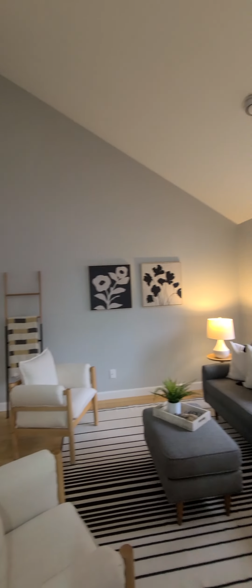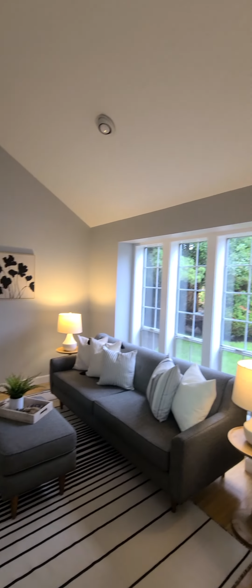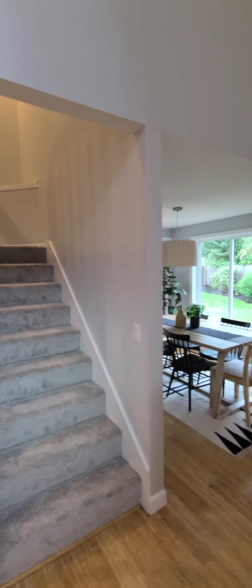Look at this beautiful staging in this place. Isn't this cool? This house is going on the market and it is just awesome. I love what they've done with the staging. Now the crawl space, another story. Ready for a tour? Here we go.